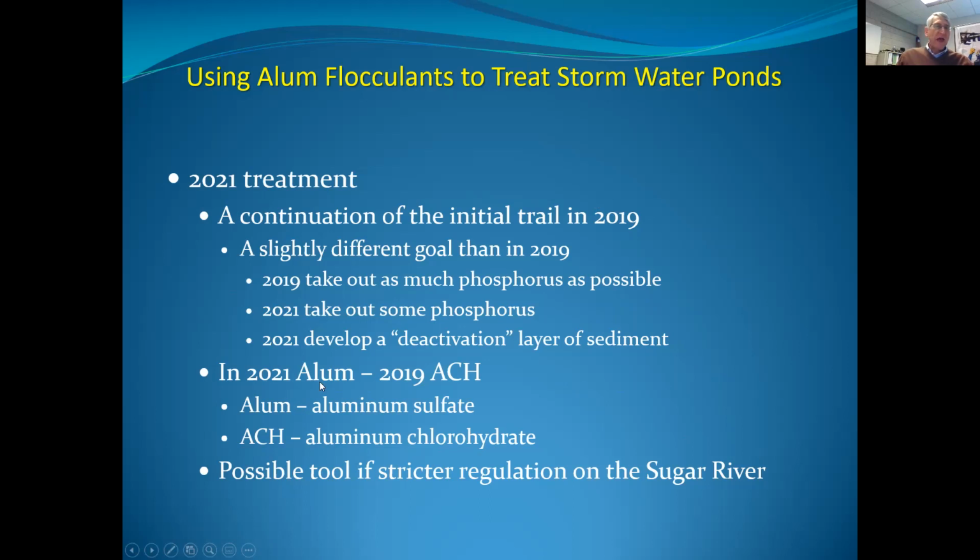In 2021, we used alum, and in 2019, we used aluminum chlorhydrate. So alum is aluminum sulfate, and ACH is aluminum chlorhydrate. They have different pros and cons. This treatment is a possible tool should at some point stricter regulations come down on the Sugar River.